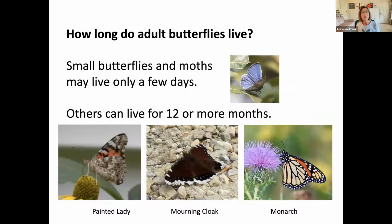So how long do most butterflies live? Well, some butterflies and moths only live just a couple of days. So small blue butterflies, they don't live very long. But some of these other butterflies at the bottom, like the monarch that overwinters in Texas, California, or Mexico, or the morning cloak that can overwinter as an adult in bark or in leaf litter, or the painted lady. The painted lady actually is a big migrator in Europe, and it migrates from Northern Europe all the way into Africa each year. So those butterflies can live for a year or more.